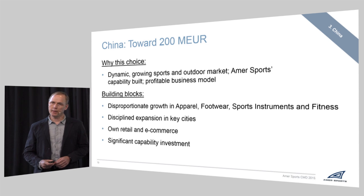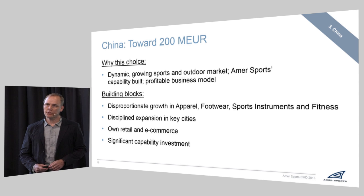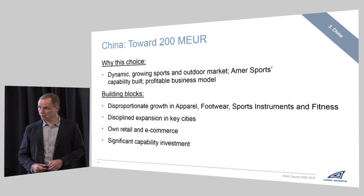Third one, China, toward 200 million. Why the choice? China is also very dynamic. More and more consumers are entering into activities where we play. More and more people run, they participate in fitness, they do outdoor. There's a significant momentum there, and the market is and remains for us healthy.